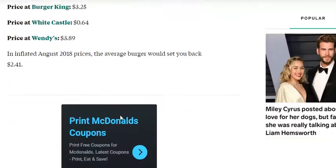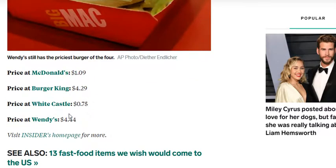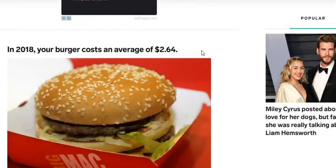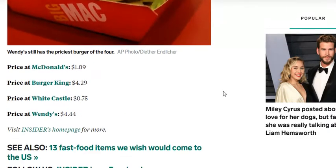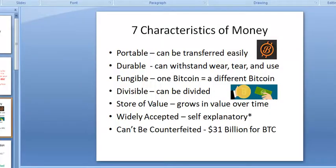And so we get to 2018, and a burger today, they took all three, here they got 4 now. They added them up, divided by 4, and that's your average. And so if you think about it, over 50 years, almost 60 years, they've increased 10 times in value. So the dollar has lost 10 times of purchasing power. So really not a good store of value. And so that's it for this article anyways.